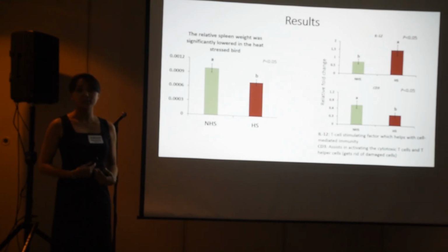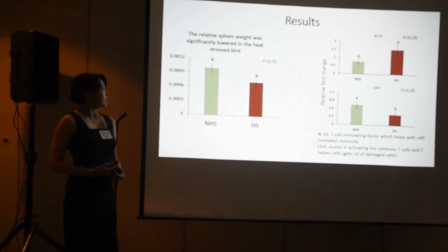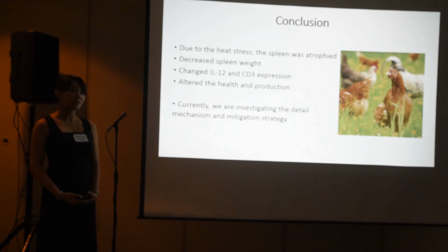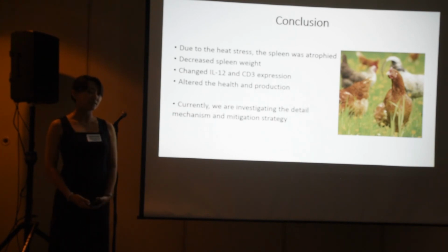And this shows us that the spleen is not able to accurately produce all of these things and fight off possible infections, and this could actually lead to death. So to conclude, due to the heat stress, the spleen was atrophied, it decreased the spleen weight, it changed the IL-12 and the CD3 expression, and it altered the health and production of the birds.